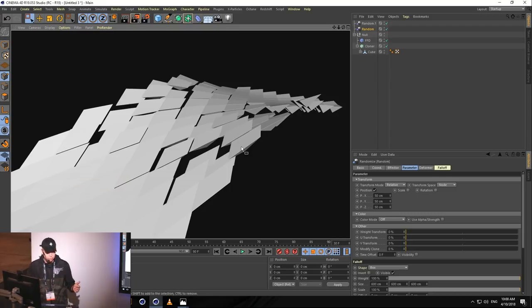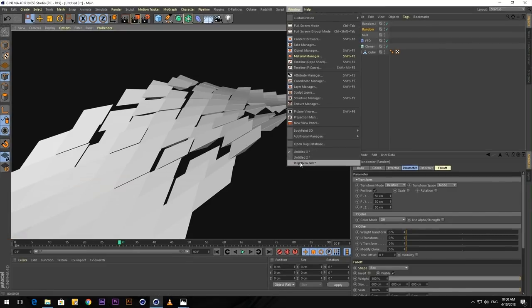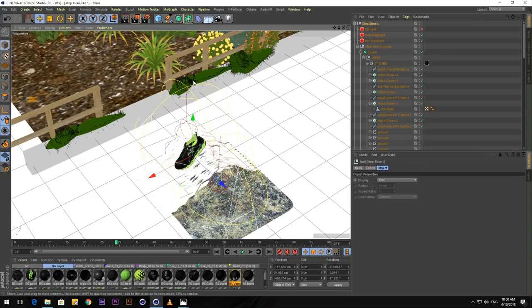But one of the challenges we were up against is we have these shoes running, and there's going to be probably 6 to 8 steps in one Cinema 4D file. And as we generate the 6 to 8 steps, as we were looking at before, let me pull up our main scene here.